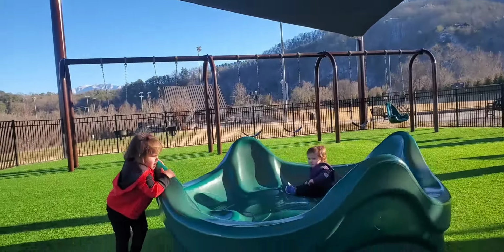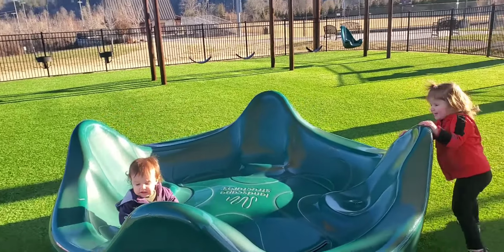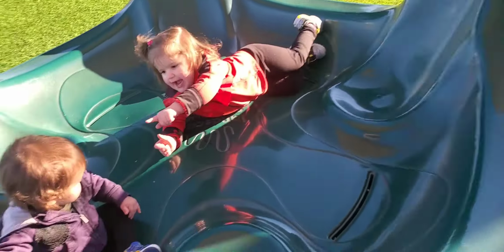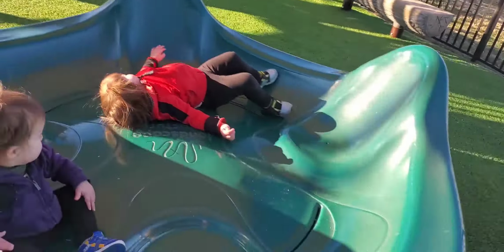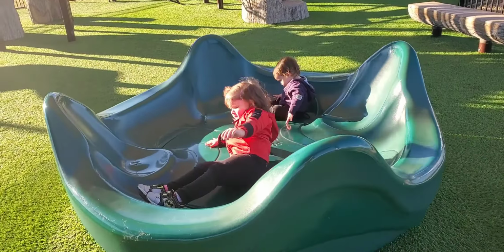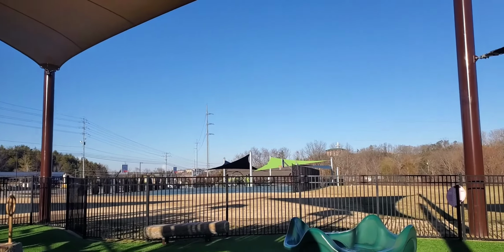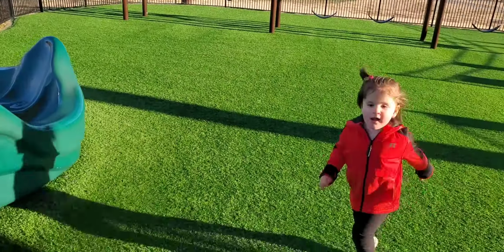Here you will see Genevieve pushing Elijah. What is happening, Bobby? Yeah, I'll push you. Ready? Get in! It's like a merry-go-round, but something different. See? And they spin. Hooray! Off in the distance, you see another playground. We're going to go check it out. Come on, BB. Let's go check out that playground. Come on, we got to run!